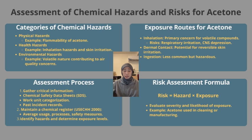The assessment process begins with the gathering of critical information, including chemical safety data sheets, exposure levels, work unit categorization, and past incidents. The USECHH 2000 regulation requires employers to maintain a register of all chemicals hazardous to health along with their average usage, processes involved, and safety measures in place. This information supports the identification of hazards and the determination of exposure level.